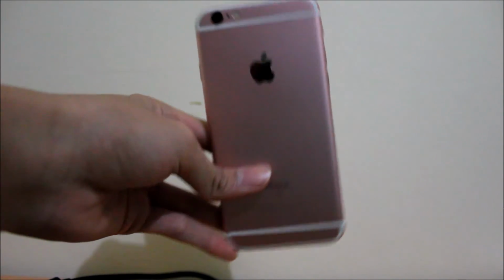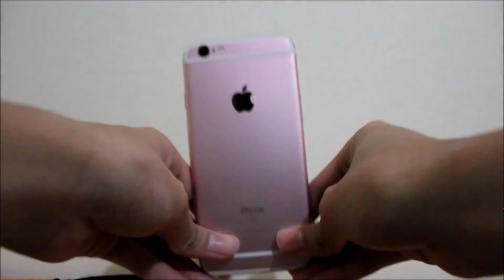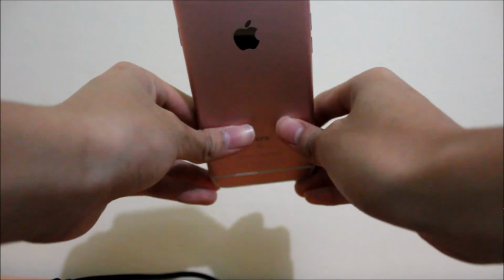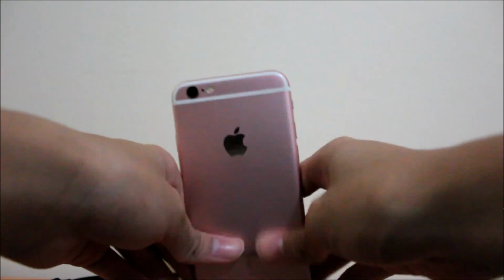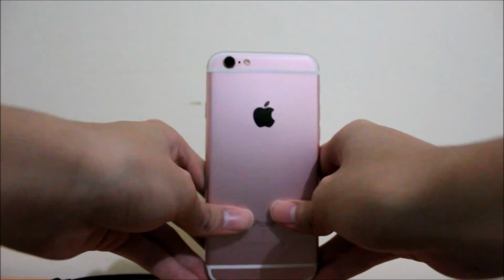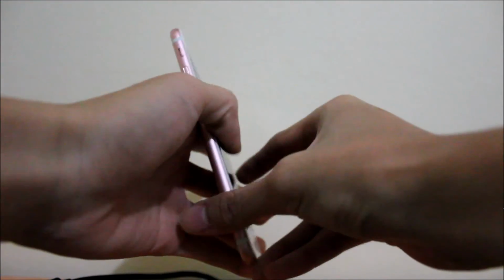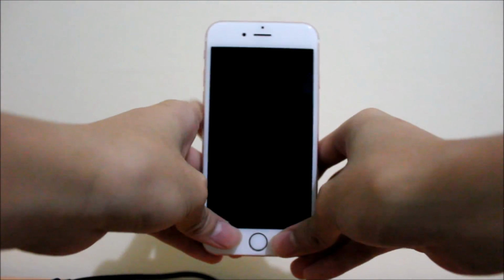So, in short, I think that if you're willing to spend $475 rather than $700 to $800, I would pick the iPhone 6s. It's fast, great camera, and everything Apple has to throw at you.